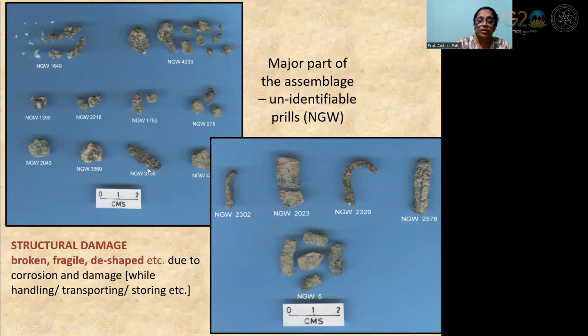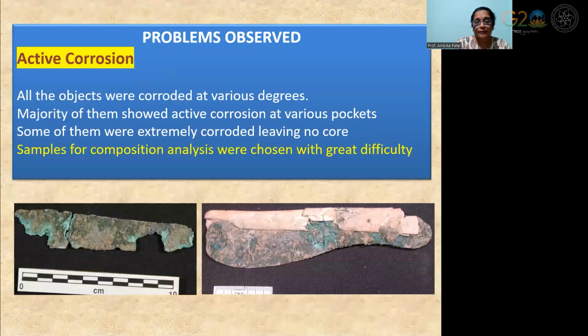Looking at Nagwada, a large number of objects were in the prills category, smaller and undiagnostic. Because of the heavy corrosion they were broken and fragile. It was very difficult to get any small portion of them for analysis.